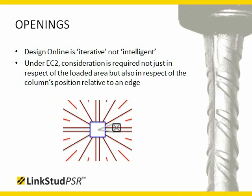At this point, we should make a few specific points about the management of openings. Users should be clear that Design Online is an iterative and not an intelligent design tool. It can only respond to the inputs provided in line with its program. It has not been designed to replace the skill, expertise and judgment of a qualified structural engineer.